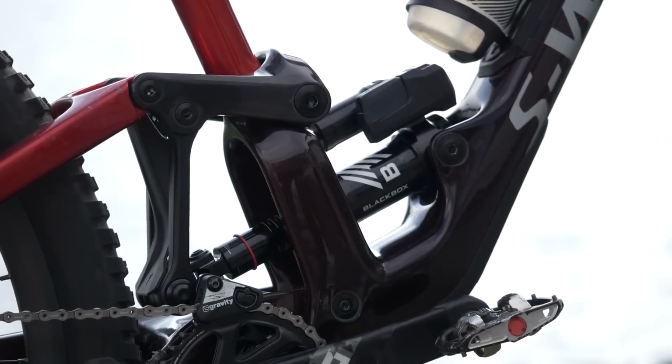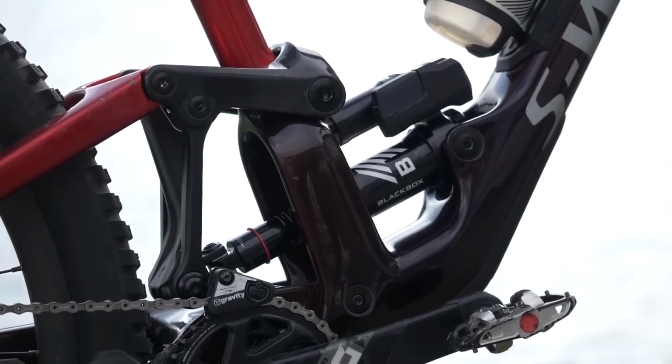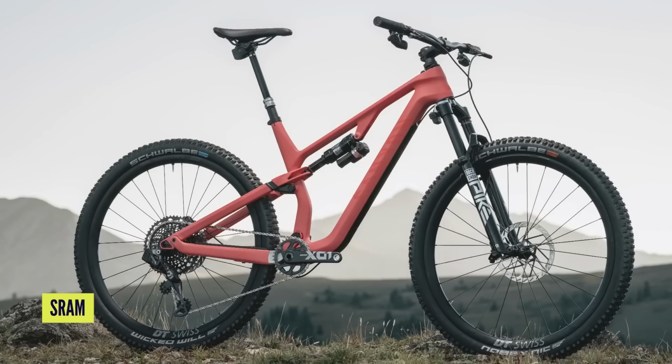However, the Flight Attendant system looks genius. So they've already given us the AXS system, so we've already got wireless shifting that's completely customizable with the different touch points, and you've got the wireless AXS dropper post. No cables in sight. Super clean, really nice to use, super easy to set up. If you break a mech by any bad chance, pop it off, put another one on, good to go.